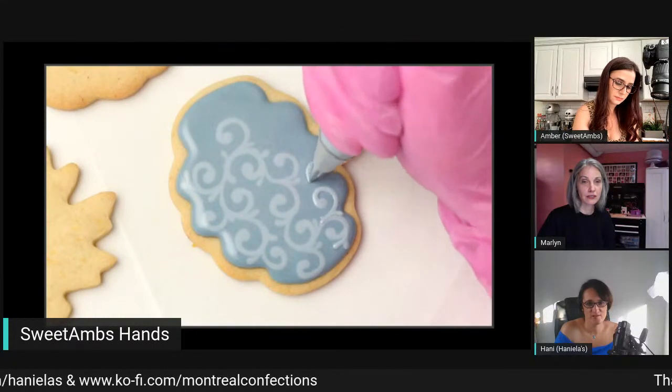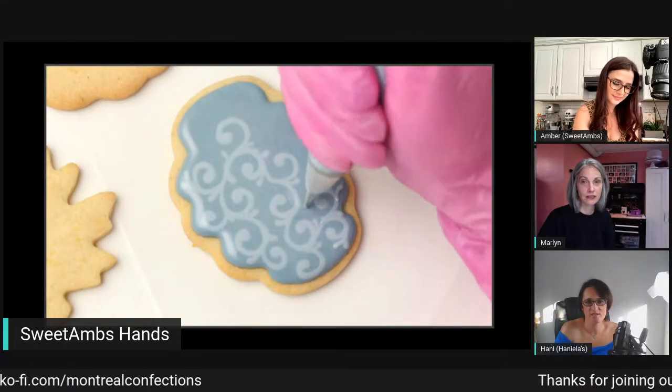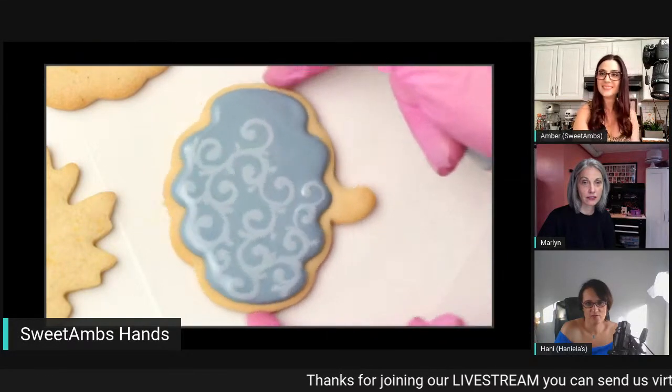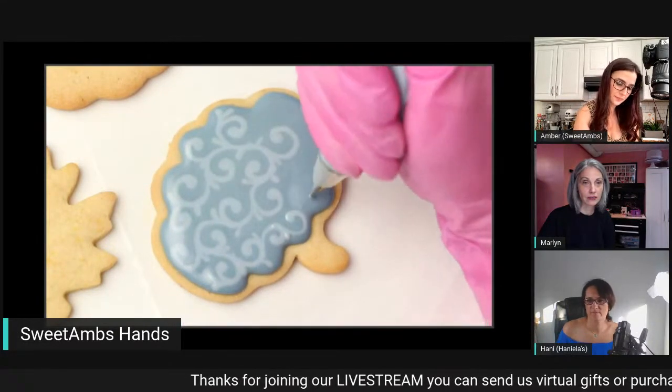So Amber is doing her signature filigree. You can find your stencil that can be used as a template in your shop, right? That's right, yeah.